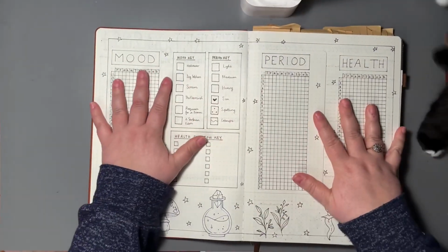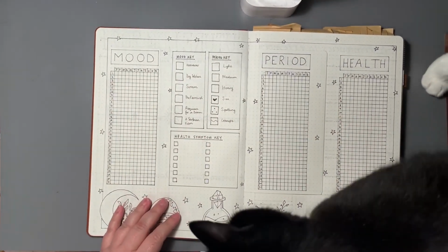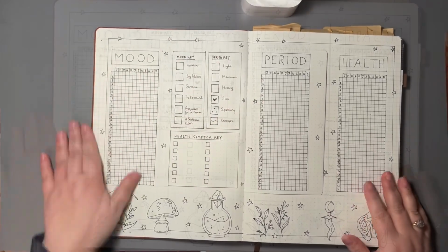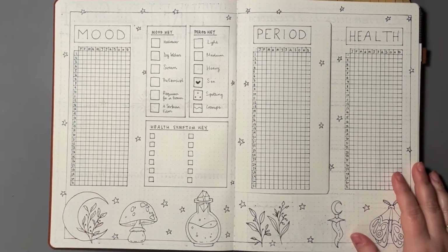Here comes the cat. Hello, darling. Nope, that's a bad idea. But I want to be in the video. Okay, who's a big girl? So, okay, please love the cat more quietly.